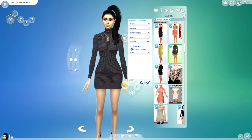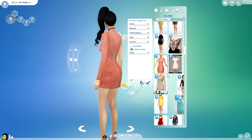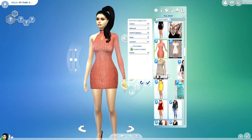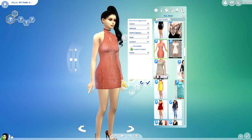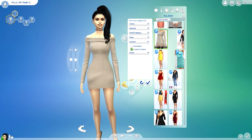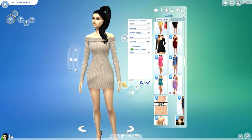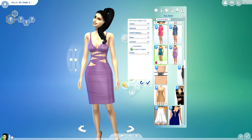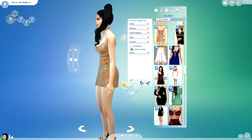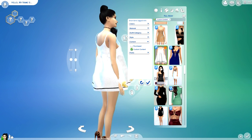Okay, let's see what else there is. Moving on down south here. This is a really pretty embroidered dress that I really, really like. I don't know if this is new, but possibly. Okay, what else do we have here? I think this one? No, that's not. What about this? No. Okay, this is definitely new. I like that one. Here's the layering shirt and stuff.